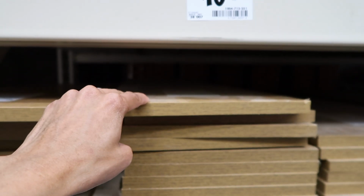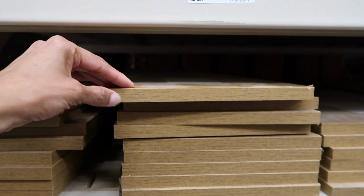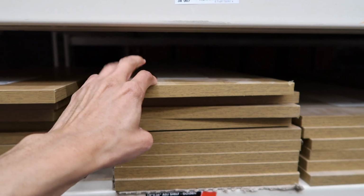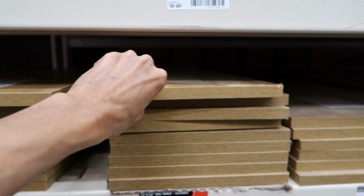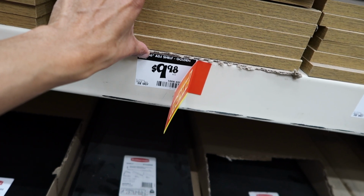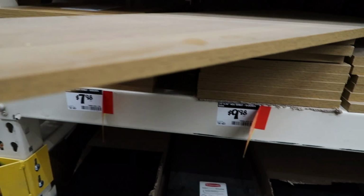This probably would be the best color because of the floors. I mean, it's not real wood anyway. I can always cover it with contact paper if I want to change it, or paint it. This is $9, so if I get three of these, that'd be $30. And then I can always bring back whatever I don't use.